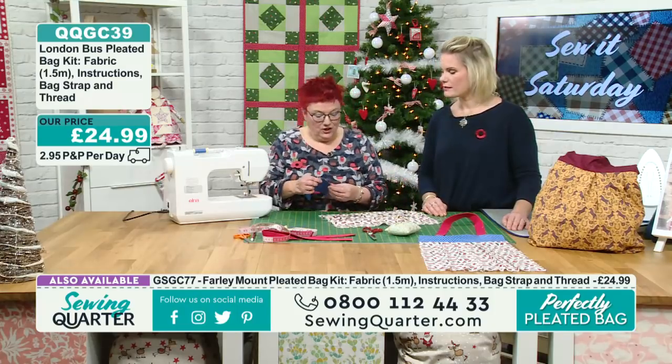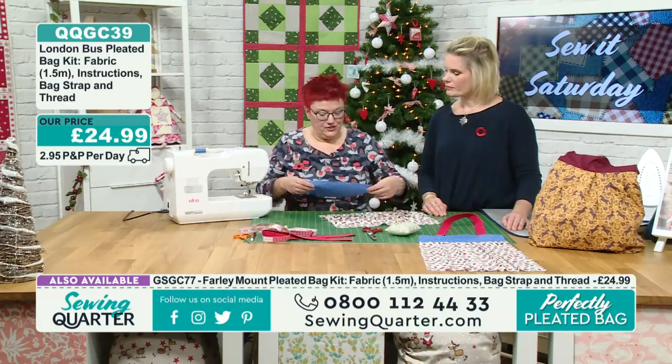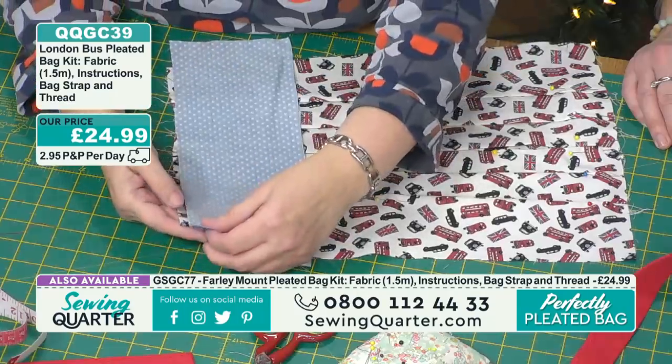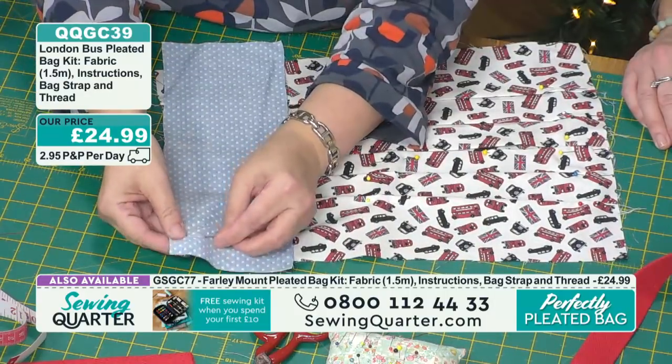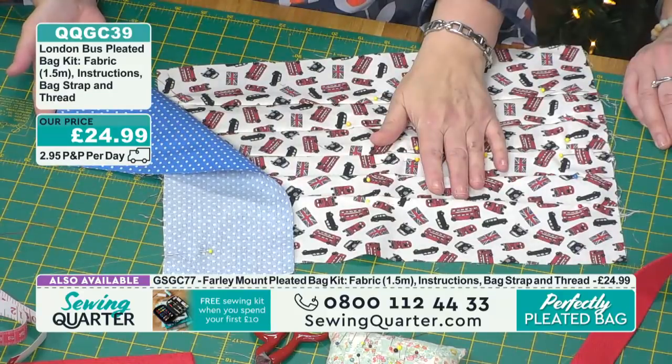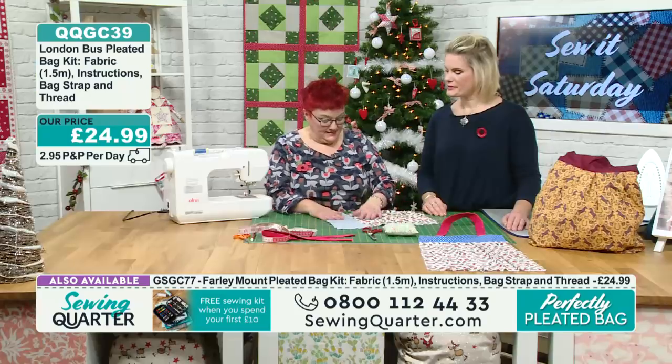Fabulous. Okay. And then what you're going to do is attach your contrast fabric for the top. You're just going to attach it straight across the back, to begin with, right sides together. Is this going to be exactly the same size? So it's 5/8. Yeah, it is. It's going to be the same.